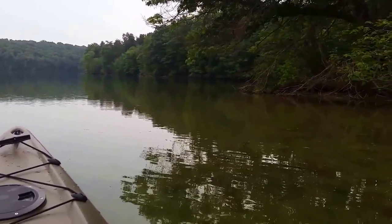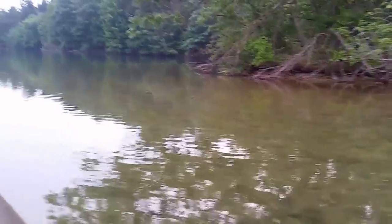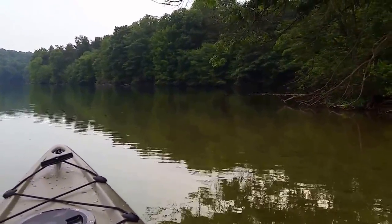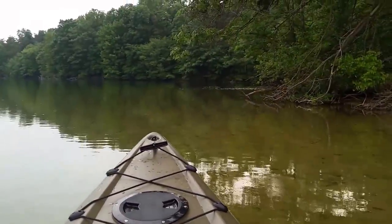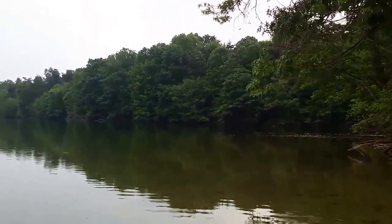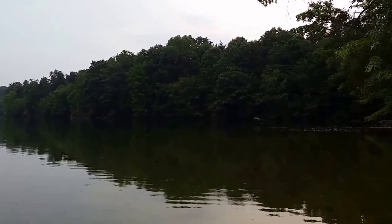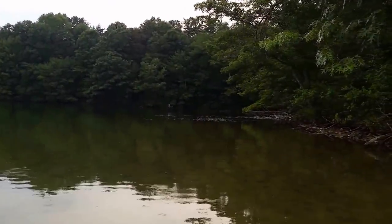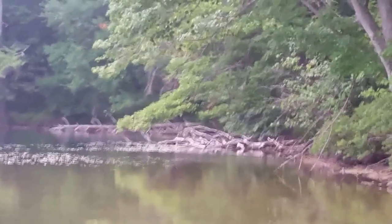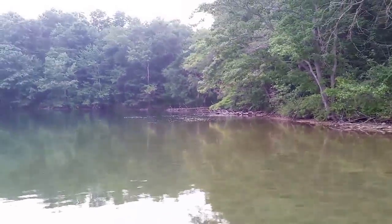I wonder how far away it went. I don't know if you can tell, but the bottom is right there. We're in about 2 feet of water right here. There it is. And there it goes. I don't know if it's coming out on camera or not. Alright, I'm gonna paddle back that way. Hang on a minute, we'll get it again.